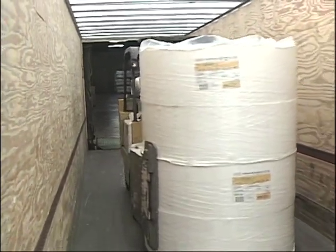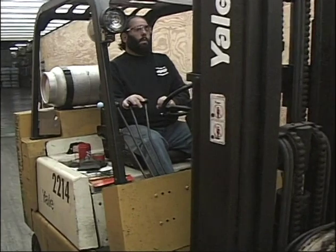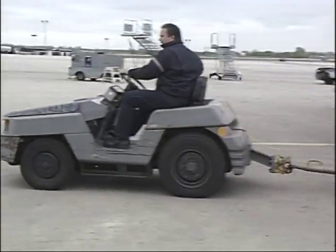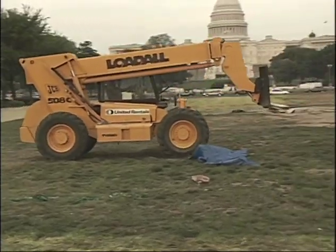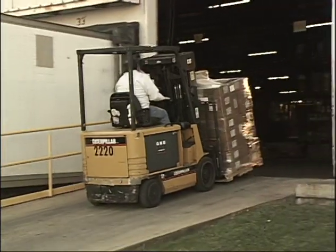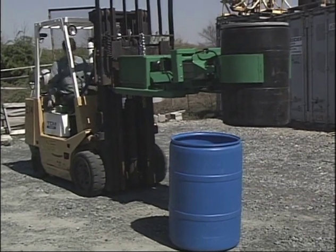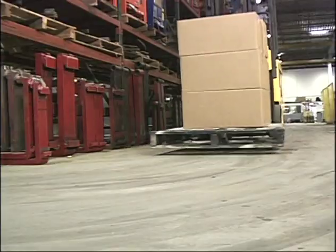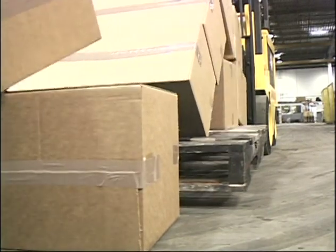Powered industrial trucks are rugged tools used to push, pull, carry, lift, and stack materials. These machines include the tractors that pull luggage carts at airports, the all-terrain reach trucks operated on construction sites, and, of course, forklifts. All of these vehicles save us time, money, and effort. But if they are not used correctly or maintained properly, they can be dangerous.